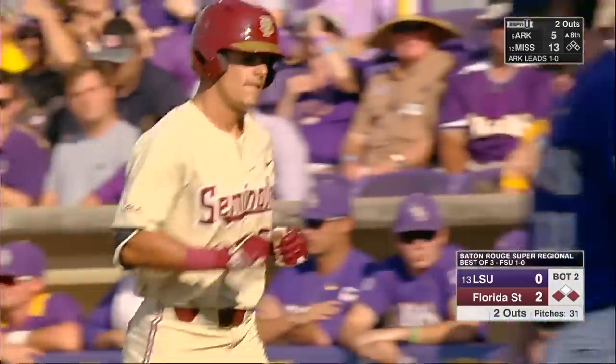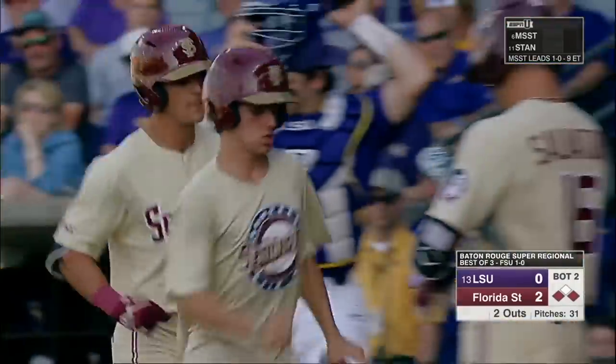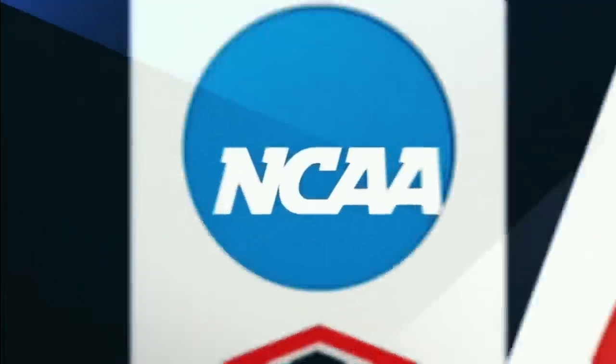Well, that was a squeeze play. It was not executed well on Becker's side as he was trying to get out of the box in a hurry instead of just laying it down. Giving LSU a chance right here.